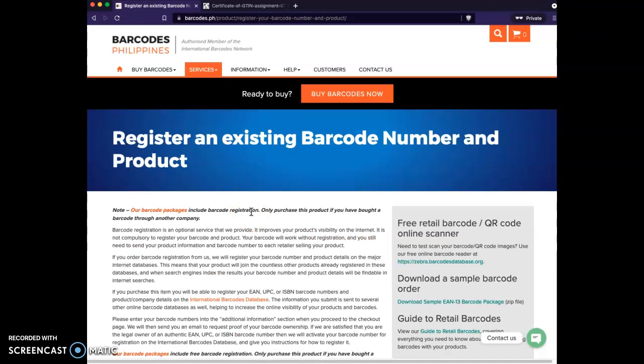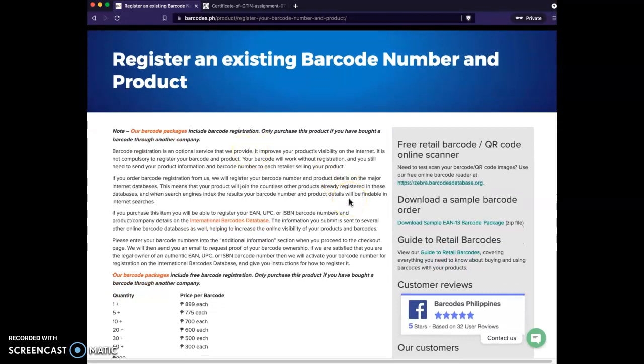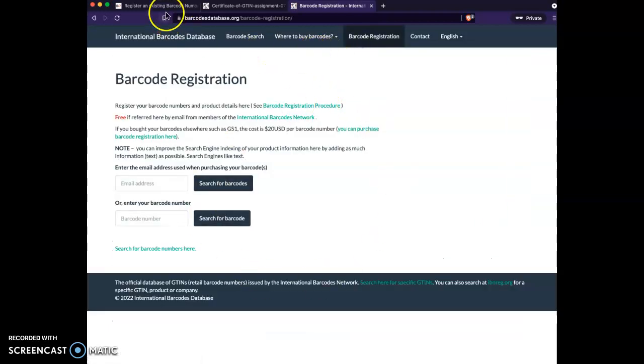Now it's often a very confusing topic, barcode registration, so what we offer is free online barcode registration for all customers who have bought our barcodes. Barcode registration online is an optional service. How it works is that after buying our barcodes, you're given a link where you can register your barcodes in the International Barcodes database, which I'll just show you. Using this system, you'll be able to register your barcodes in here.